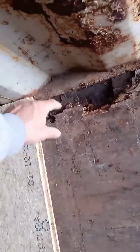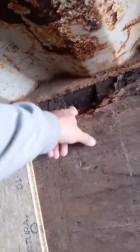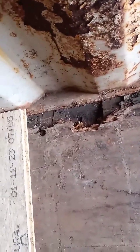I guess it timed out. I don't know where I was when it timed out recording, but there's another big hole in the floor. Sucks. It's all rotted out.